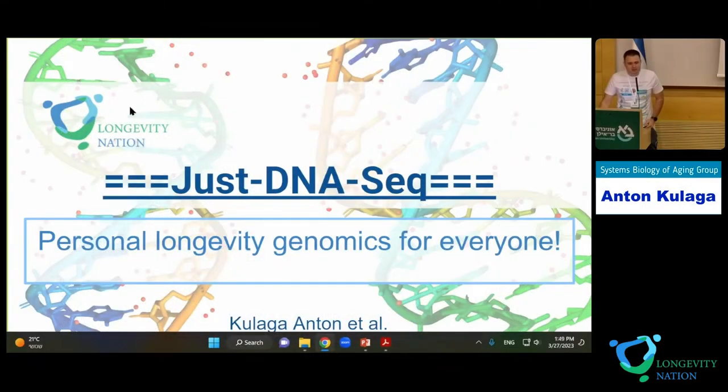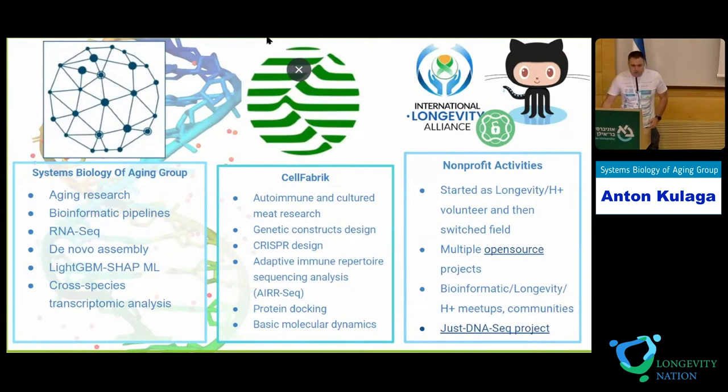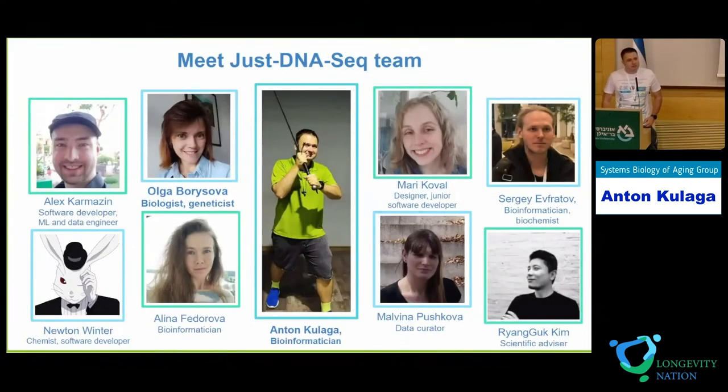Today, I will go a little bit personal because I am not only showing my personal genomic results that some of you saw on my t-shirt, but also presenting a project, Just-DNA-Seq, a personalized longevity genomic platform. As Alexei mentioned, I am in several places, including the systems biology of aging group. But here I will focus mostly on my open source endeavor and represent our Just-DNA-Seq project team.